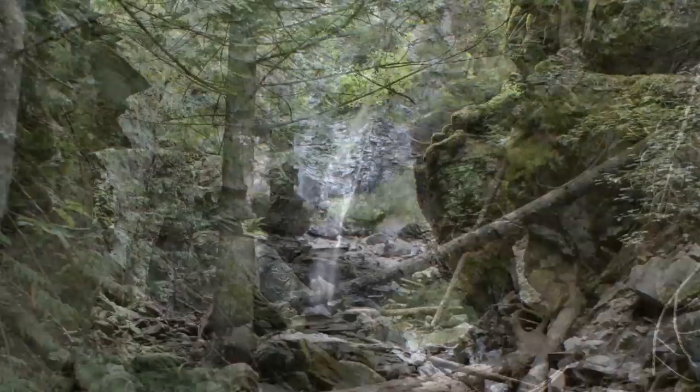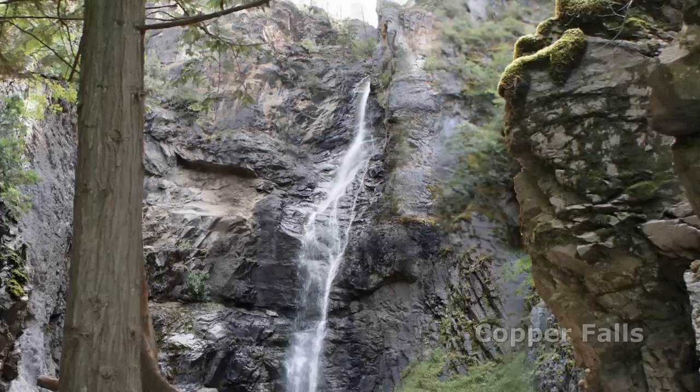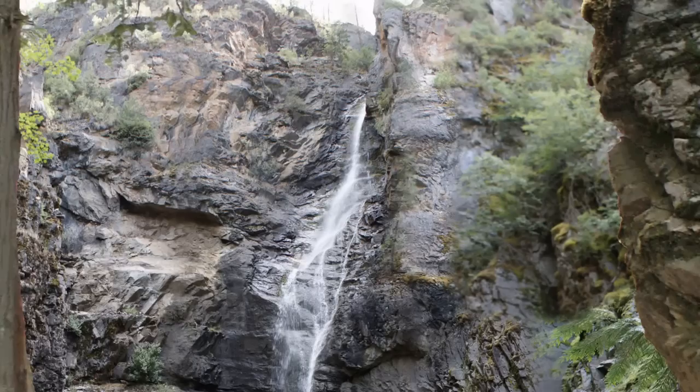Copper Creek flows out of Copper Lake to the southeast and eventually over Copper Falls. Copper Creek plunges over a rocky shelf, dropping 225 feet to be the highest falls in northern Idaho.